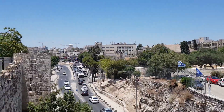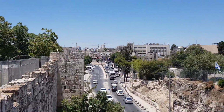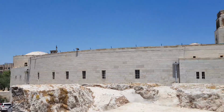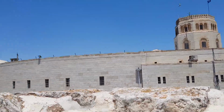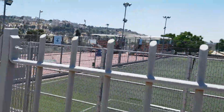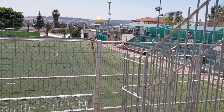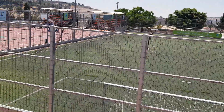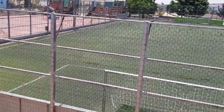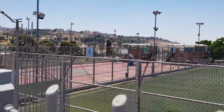That's the way to the Flower Gate, King Herod Gate and Damascus Gate. You can see beautifully the Rockefeller Museum, part of the Israeli Museum. Look at that! It's in the middle of the old city. Every inch here is priceless, but you can see a football stadium and a basketball stadium. That is beautiful. Of course, the Dome of the Rock and Mount of Olives.